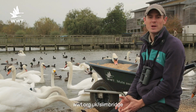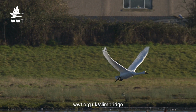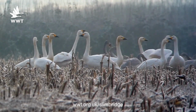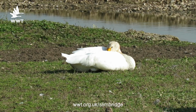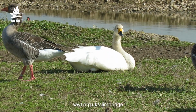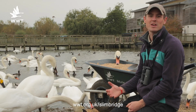Well, the big news this week is the arrival of our first Bewick's swans, which spend the summertime up on the Russian Arctic tundra and come to us here at Slimbridge for the winter, normally arriving late October and staying through till the end of February. This year we had a single bird arrive, and it's broken the record by arriving earliest, which is the 11th of October. So it's made a little bit of history for itself and caused great excitement.